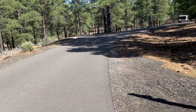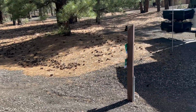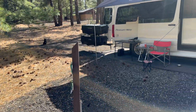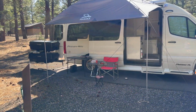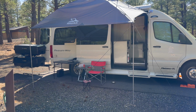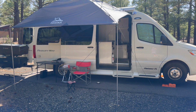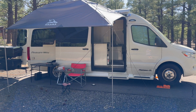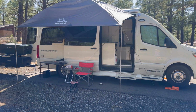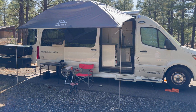It's pretty hot today, 84 degrees, which doesn't sound that hot, but when the sun hits the side of my van, it gets very hot inside. So I ran the air conditioner for a couple of hours and came outside, and there was a bit of a breeze, and I had shade on this side of the van now, so I turned off the air conditioner and came outside to read.